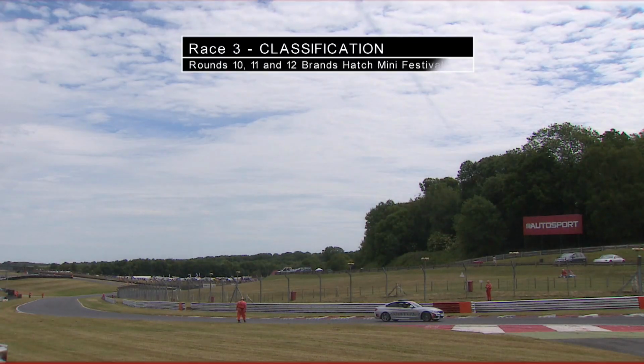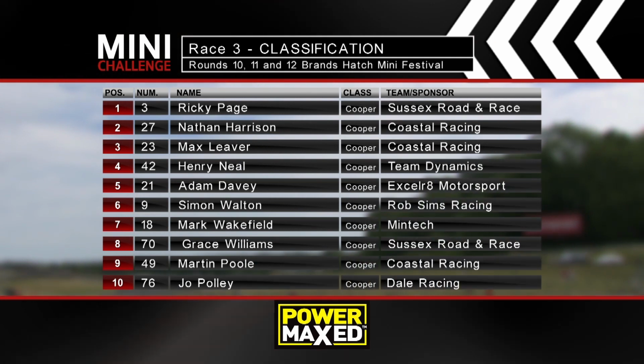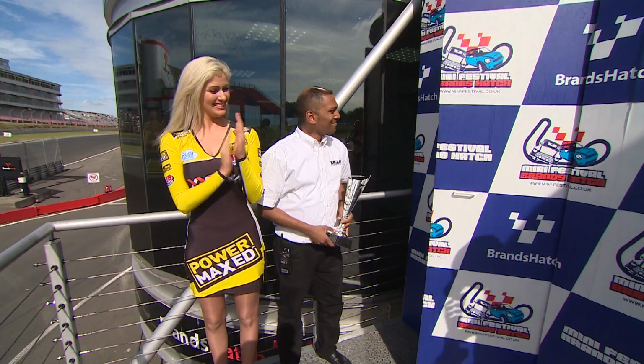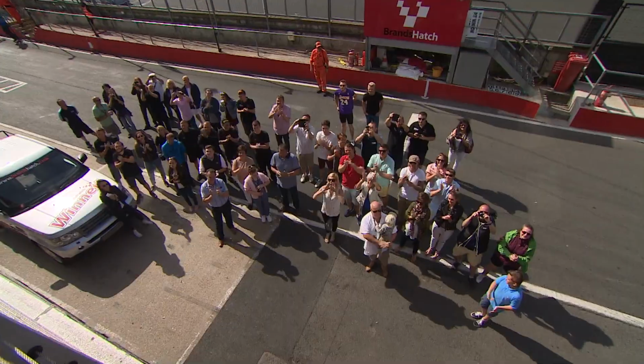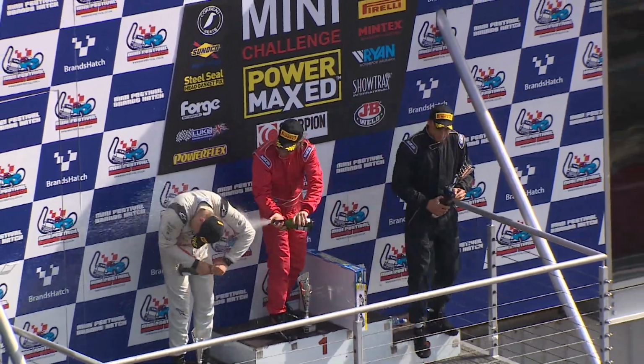Let's have a look then at the final results, with the win for Ricky Page, second place Nathan Harrison, and completing the podium Max Lever, a fine fourth for Henry Neal, and the scarred car of Adam Davey in fifth. Mark Wakefield an excellent seventh. So Ricky Page receives the trophy and takes his place on the top step of the podium. He enjoys and celebrates with the champagne.